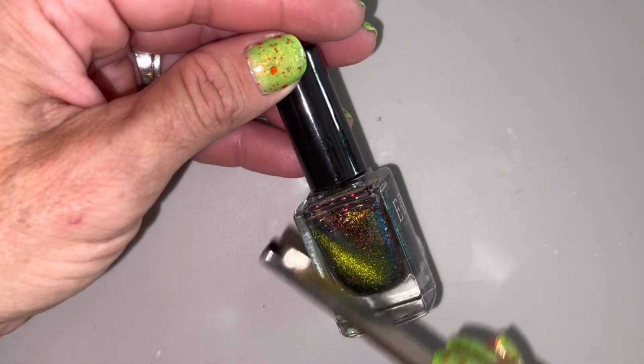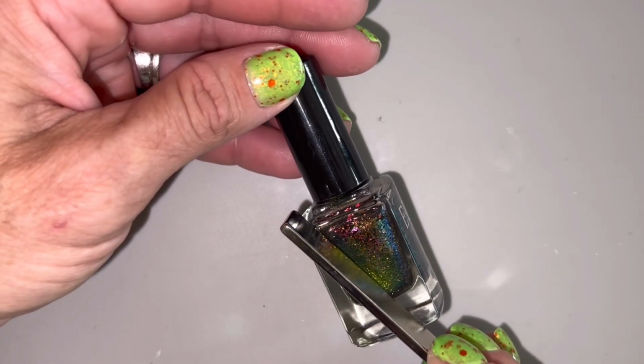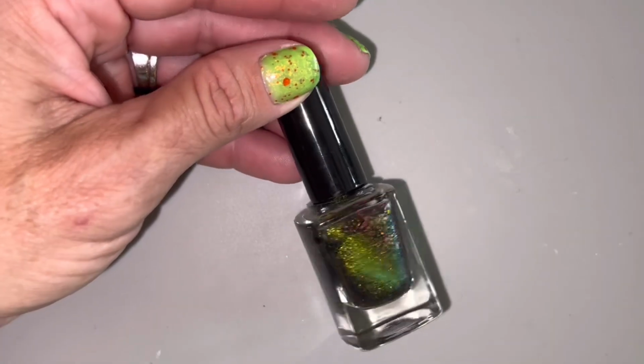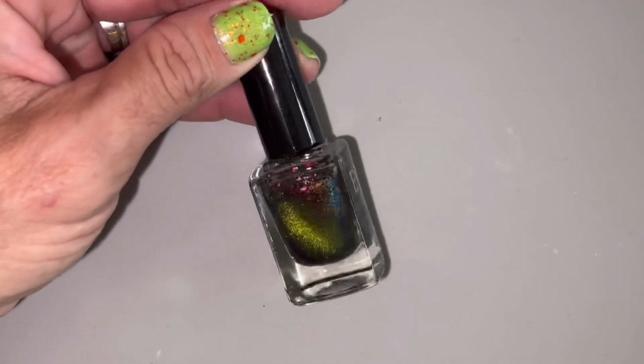So it's got actually like a dark, like black jelly base. And then look at the flakes in there. They're like the magenta to gold. It's beautiful. And then the magnetic is actually the green shimmer. So I don't know how I didn't wear that last year, but it's going on my nails this year because I love it. Hopefully I'll get that magnetic to stay a little bit more crisp.